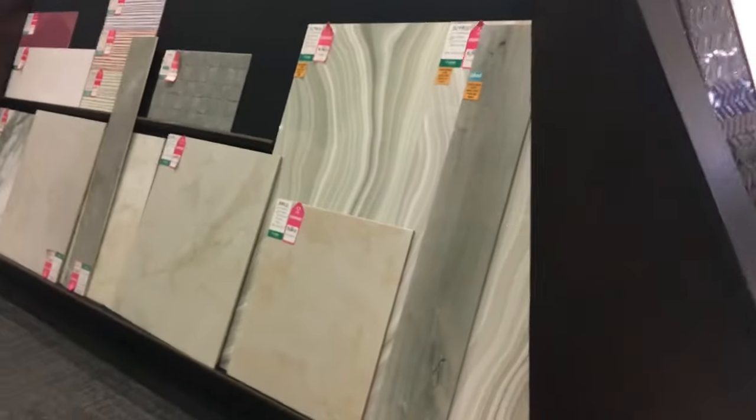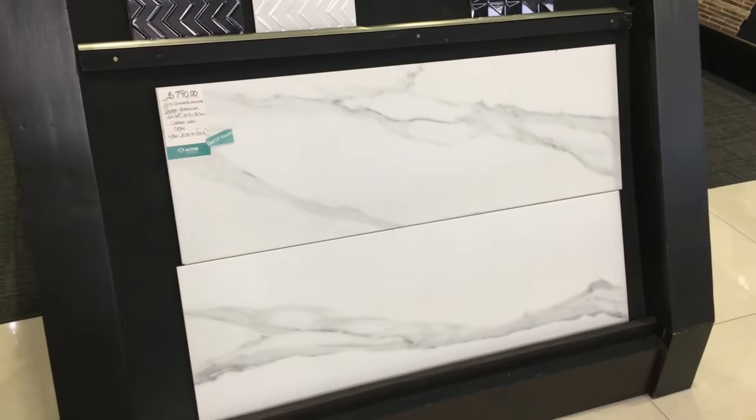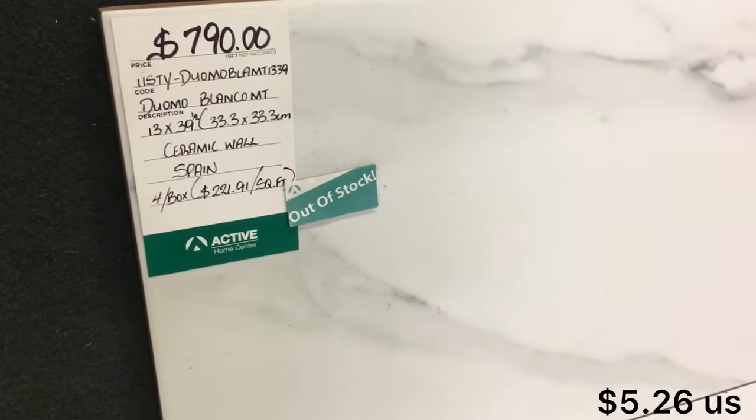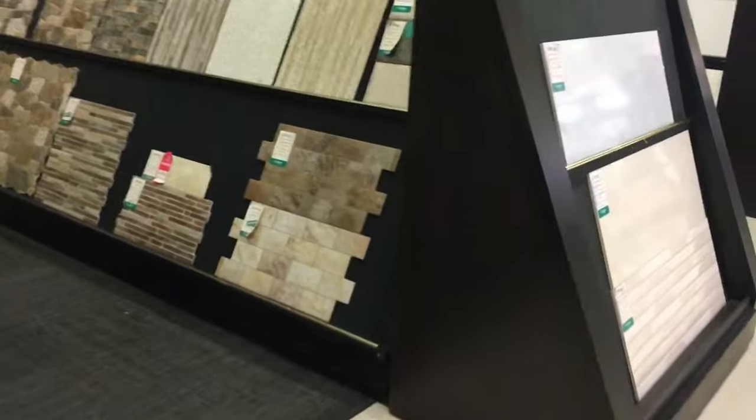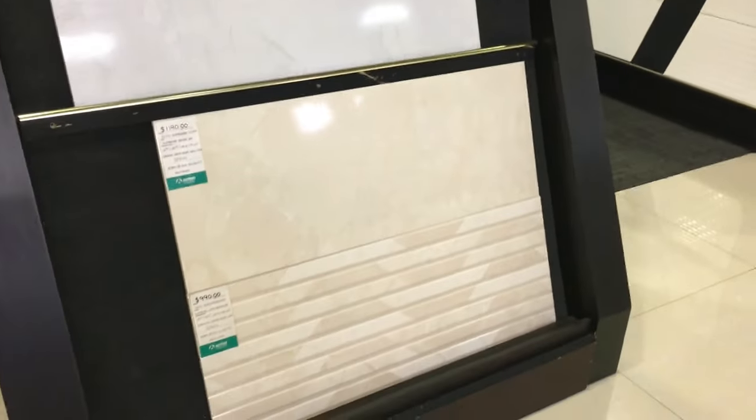Alright guys, so let's take a look at some tiles now. Right, so I'm going to show you wall tiles first. As you know, with active, a lot of the things are out of stock, but they will be coming back, like most of them. That's why they don't take down the display, so just keep an eye out. Some things are in stock, some things you can find like dupes or things very similar to it, so don't worry, just look out. And I try to show you a variety of tiles.